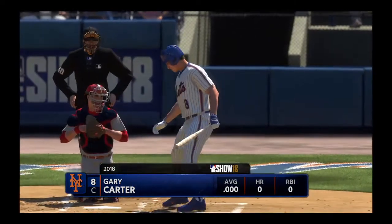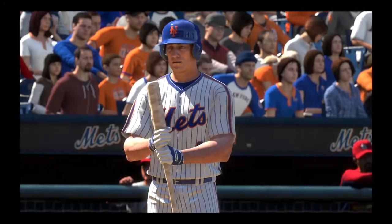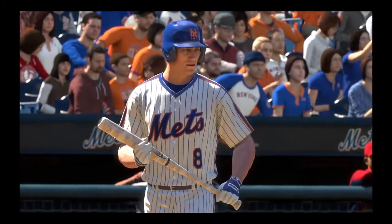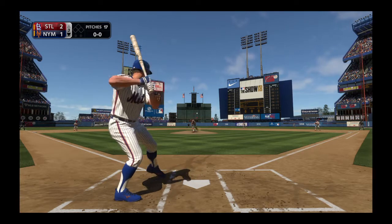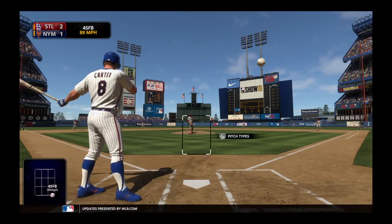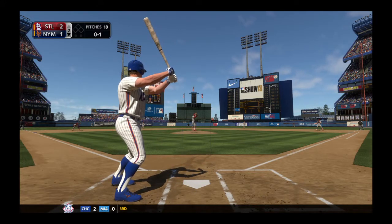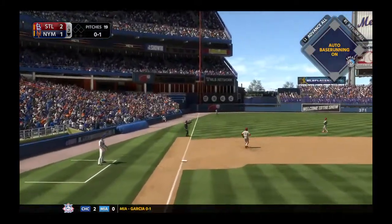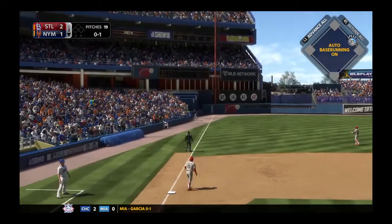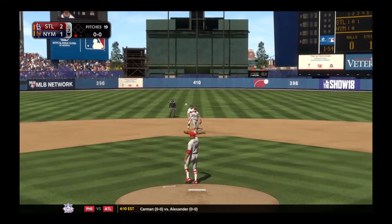Leading off the inning, Gary Carter, and they'll need him to get something going here. First pitch of the at-bat on its way. Comes right after him with a fastball for a strike. Grounder down the line at third, and that finds its way through for a base hit. Throw into second. The tag, and he's nabbed, trying for two.